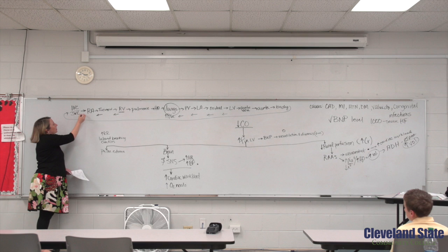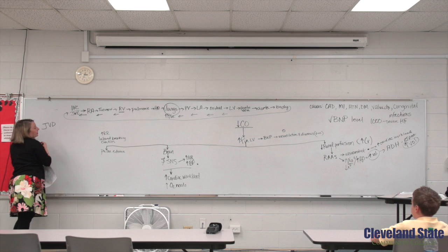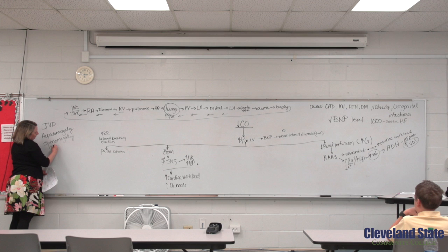So you'll see jugular vein distension. Does anything happen with the liver? Hepatomegaly. Kidney also has splenomegaly. Do you think they get very hungry? They've got all that extra fluid in their belly? No. So they get anorexia, not the teenage kind, but I just don't want to eat because I already feel full. They might also have some nausea.